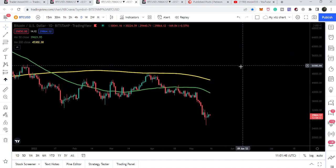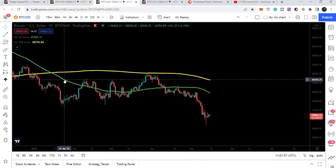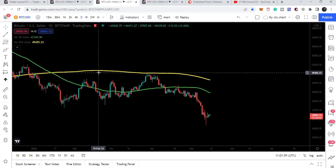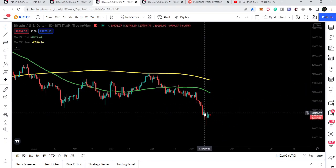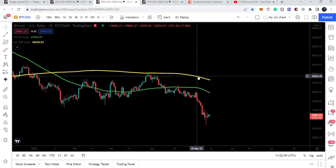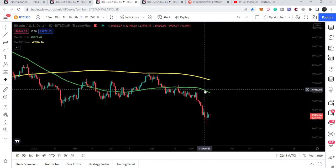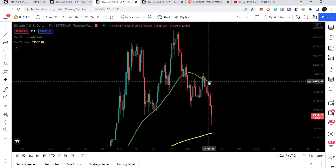A bit critical situation is that we are already under a death cross between the 50 and 200 simple moving averages. This yellow line is the 200 and green line is the 50. And when both moving averages start moving to the downside, that is a bit critical, because in that situation, the sell pressure can be increased. And right now you can see that the 200 simple moving average has started moving down, and the 50 as well. But if we switch to the weekly time frame, then here 50 was moving down, but it is now moving sideways.